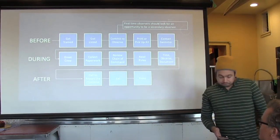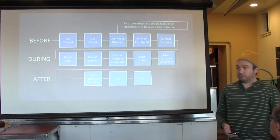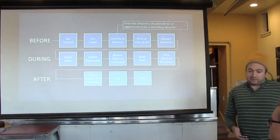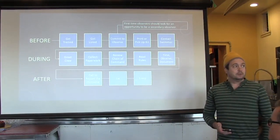There's CPR training, which I think the Tahoe folks are now requiring. It's required for Monterey, it's required for Santa Barbara and Catalina. If the sanction org provides an AED apparatus, AED training is required as well.